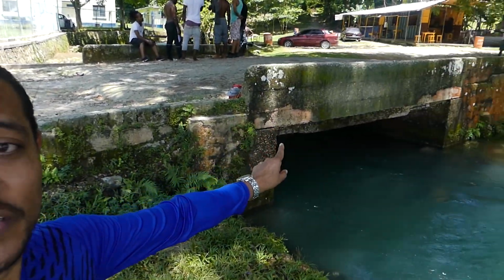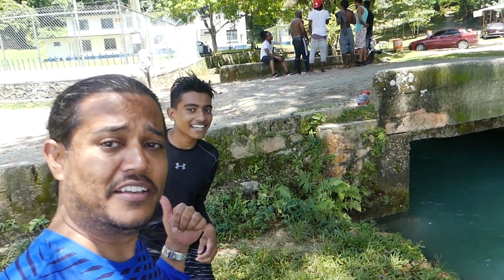Down by the river. This is the river behind here. Alright, by the bridge. You know, the locals come and they relax here in the evenings. And my son, Vivek, he's going to jump off that bridge. You ready? Yeah. Alright, let's go.